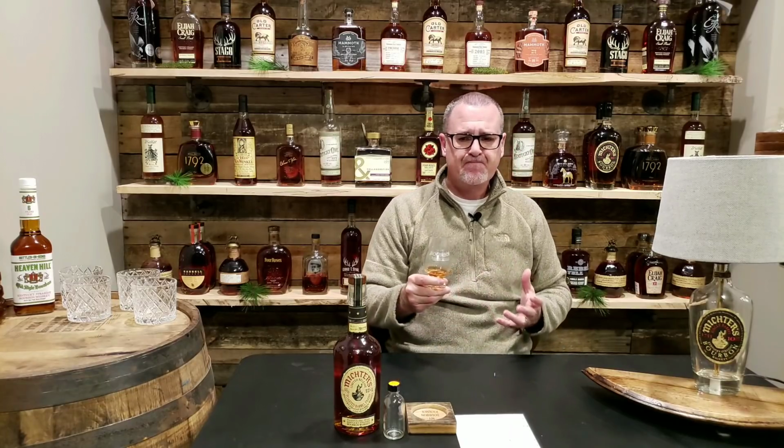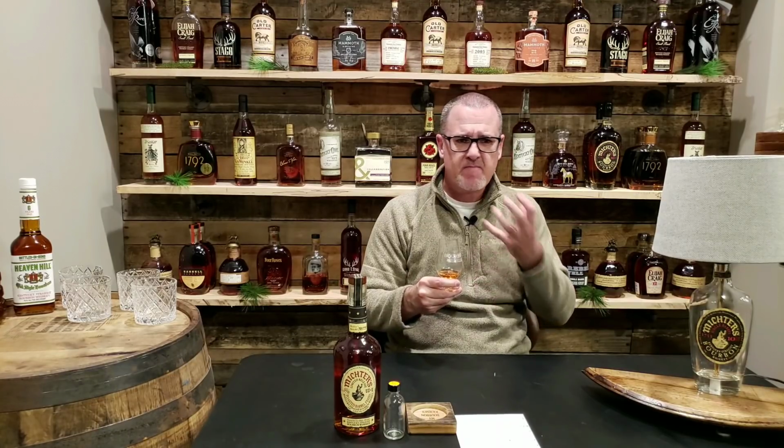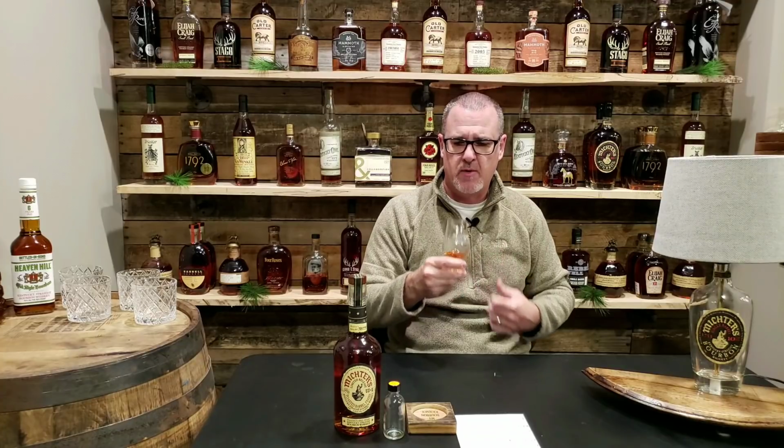So for me, right away, you get hit with this nice, sweet, well-balanced oak flavor with a nice chocolatey type of undertone to it. The mouthfeel on this is fantastic. A nice creamy feel. Coats the mouth really well.